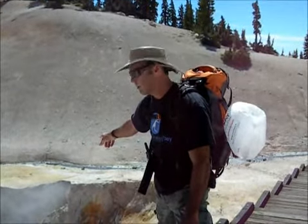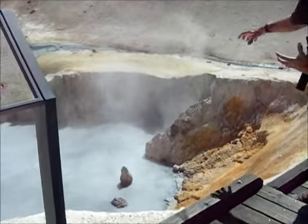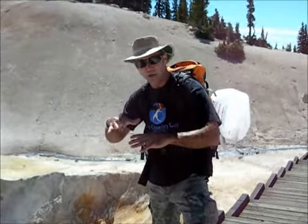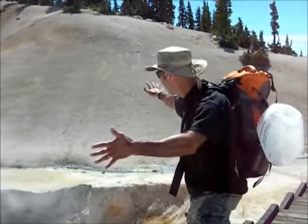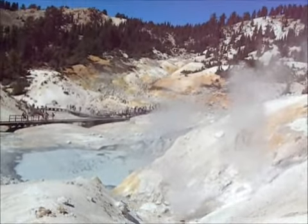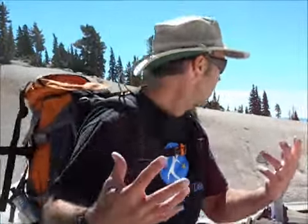But right now you can see we're at Bumpass Hell, a hydrothermal area. You can see that rolling, boiling water and all the steam, because the magma chamber about 6 miles deep below the crust of the Earth is driving all that moisture and water that seeps down there to boil up and out. That's why we have all the steam. If you look over here, you can see the boiling steam, fumaroles, and mud pots, and a bunch of our class down in the bottom, and all the different colors because all the minerals of the Earth are coming up and out.